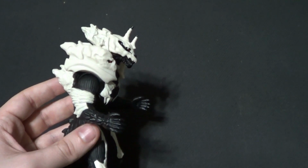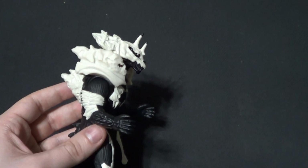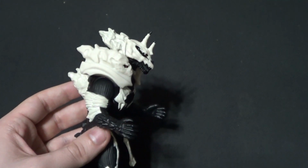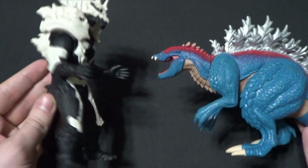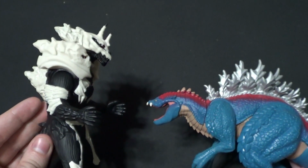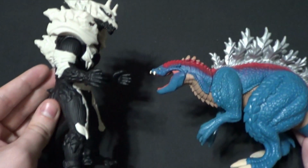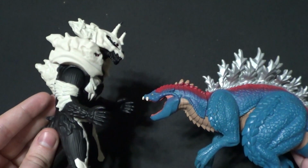Next up, how about a slightly more recent US Godzilla, because that's the OG release of that Millennium Godzilla from when I was a kid. But here is the Playmates Godzilla terrestris, who's, you know, short, but he's supposed to be, you know, this isn't the final form. I think that looks pretty cool. That works for me.